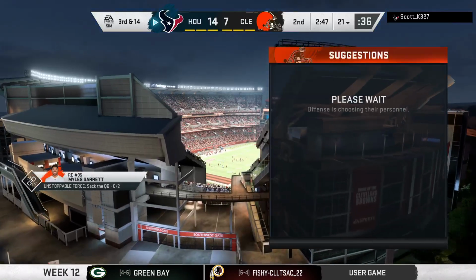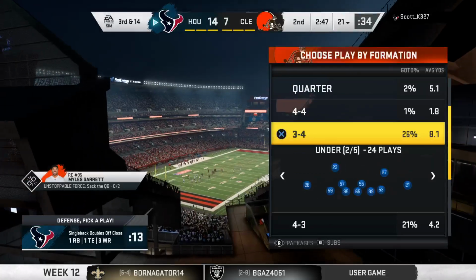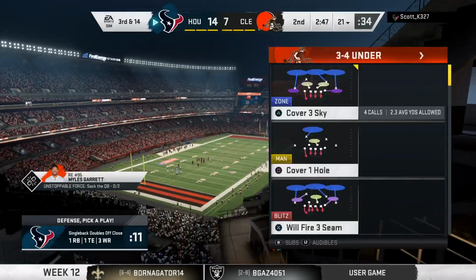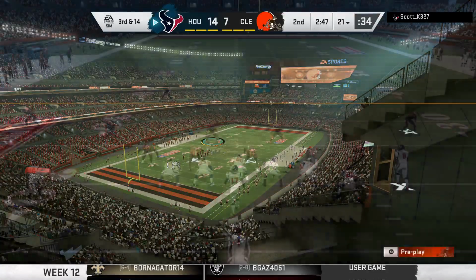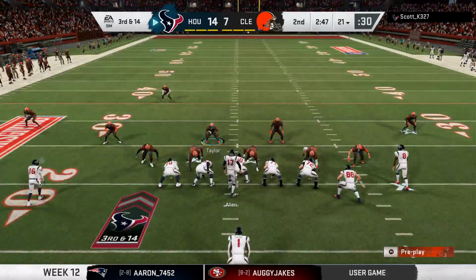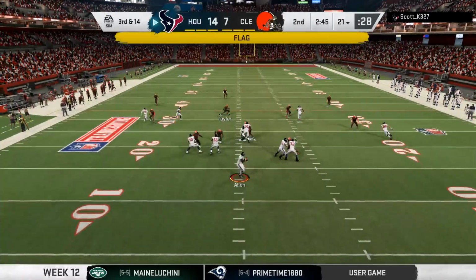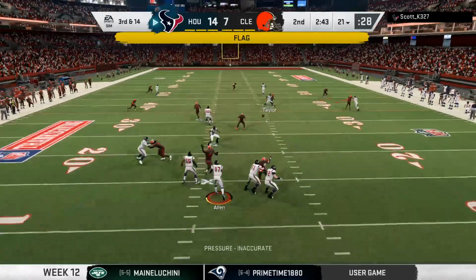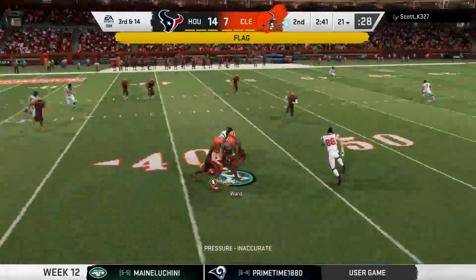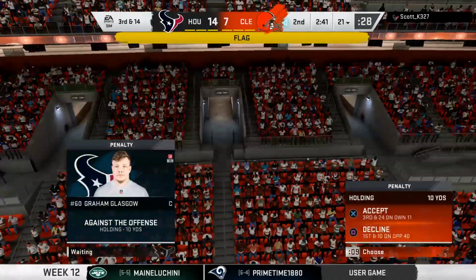Hang on, 3rd down. He was covered by Denzel Ward. An incomplete pass on that last play, and that means they'll need to come up with something here on 3rd down. Allen going to throw. He's not going to get me. Into double coverage, and it's intercepted. Picked up by Denzel Ward.